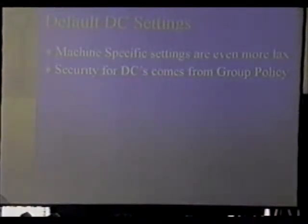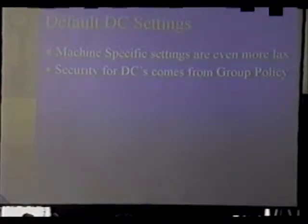Now, when we go to the domain controller, you'd expect the domain controller security would be higher, but it's actually lower. Okay, the machine-specific settings are even more lax than server and professional. There's no password restrictions as far as the 42-day password length. It does specify LM and NTLM only. Most everything is defined for a domain controller at the group policy level. We're going to talk about group policy in just a couple minutes here. Okay, so security for domain controllers is not controlled at the actual machine. It's controlled for all the domain controllers in general in Active Directory, specified in group policy.